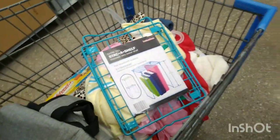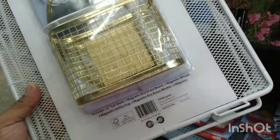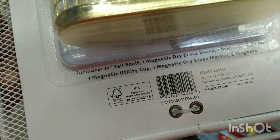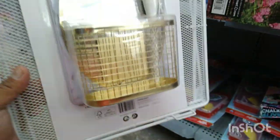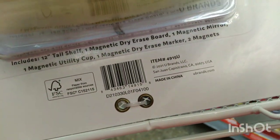So always look at the very bottom, because that is where I found them, at the very bottom. And this one is $3. It's so tempting, but I'm not sure if I should take it or not. It includes tall shelf, magnetic dry erase board, magnetic mirror, magnetic utility cup. I'm probably going to take it, you guys. Yeah, I think I'm just going to take it. That is a barcode right there.